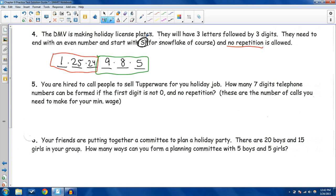And let's see, it's 21, 6, 0, 0, 0 ways. So there's your answer there.